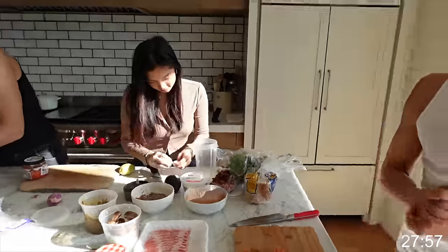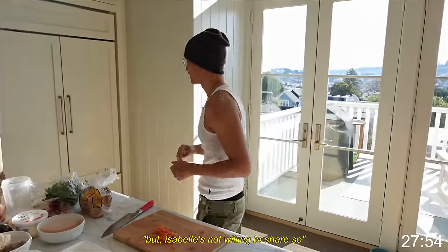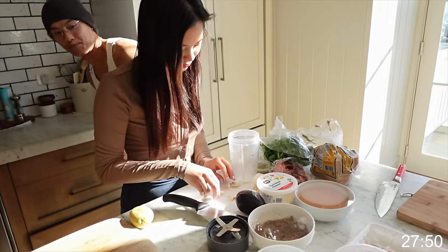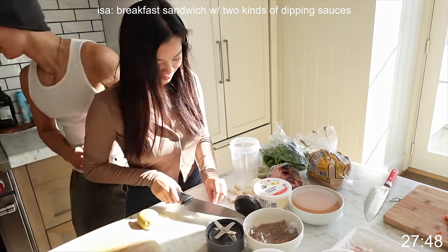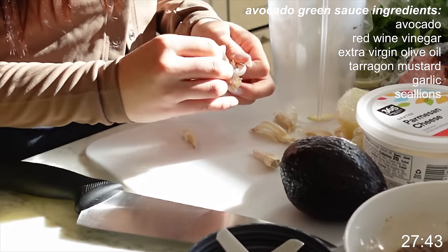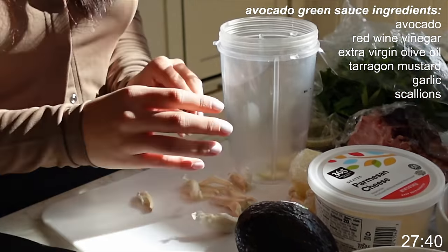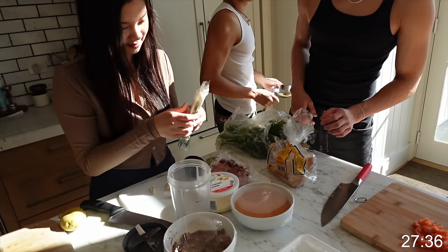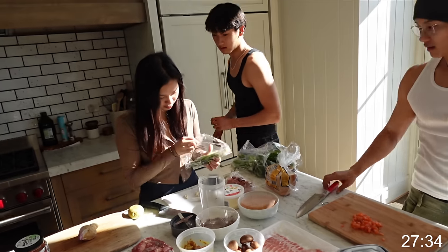So I need an avocado, but Isabel's not willing to share. I'm making an avocado scallion garlic dressing, a sauce to dip with the slider. And I'm gonna need some garlic. You can't use all the scallion. I need some too. Okay, I'll leave you a cut. You have to split it.